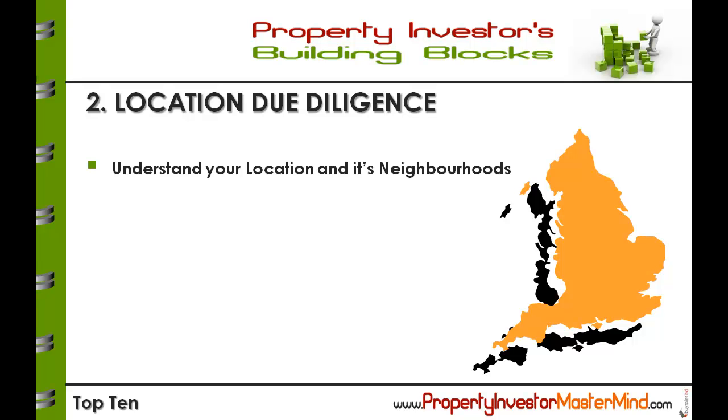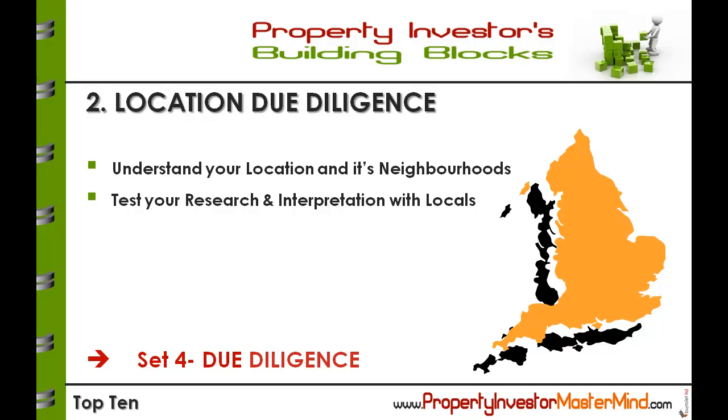You need to gain this knowledge before you buy your first property, and you must test both your research and your understanding of each neighbourhood with local residents and others who may be familiar with it. Go to the due diligence tutorials in set 4 to find out in detail how to go about this research.